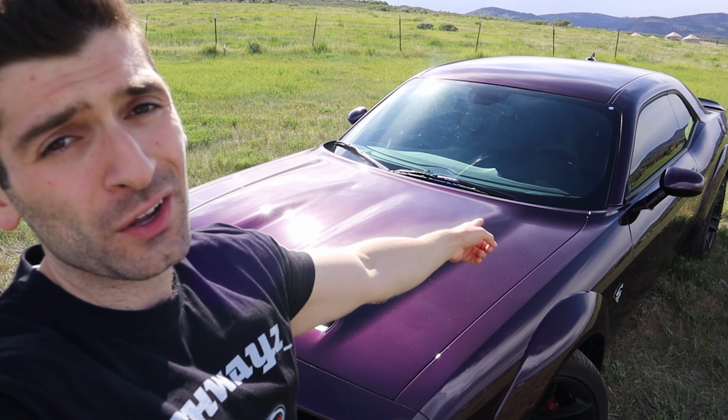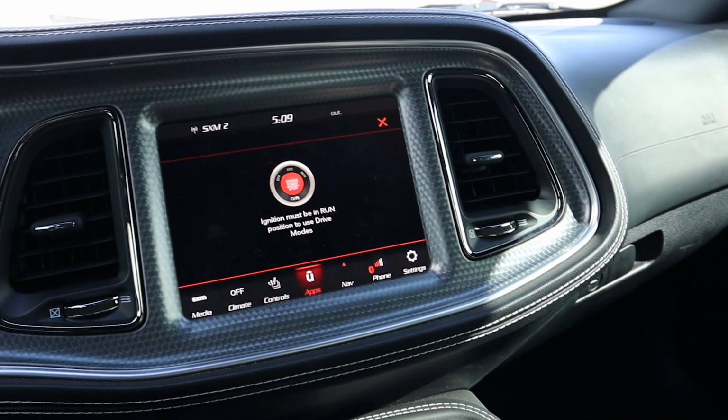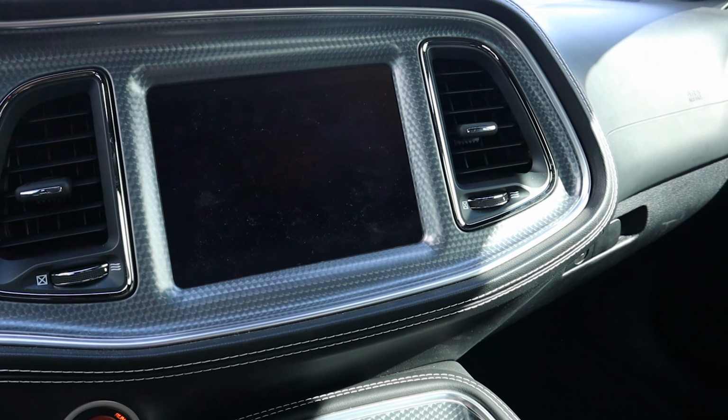All right, now for the second thing, we're actually going to have to jump inside the car because it has to do with the UConnect system. Okay, so the second thing I really love about this car is the SRT mode. And I'm pretty sure it makes you turn on the car so that you can hear the glorious V8.